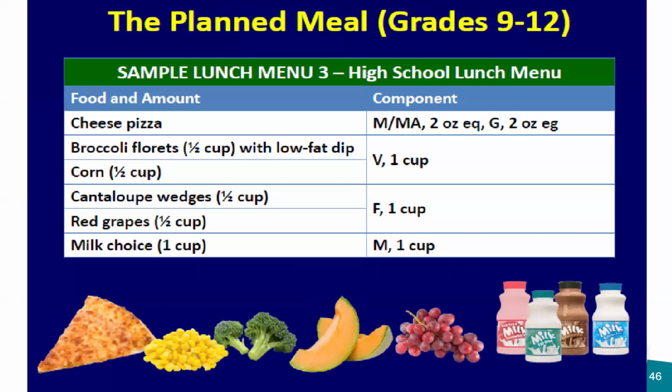And now we're going to look at grades 9 through 12. So we have a cheese pizza with 2 ounce equivalents of meat alternate, 2 ounce equivalents of grain, 1 cup of vegetable is offered from a half a cup of broccoli florets and a half a cup of corn. 1 cup of fruit is offered between a half a cup of cantaloupe wedges and a half a cup of red grapes. And there's also milk choice available.